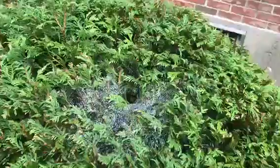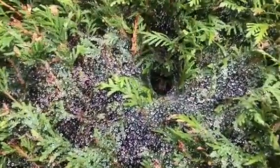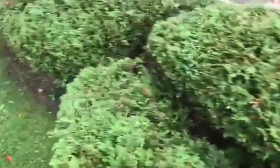Ooh, there's the spider in that one. Do you see it? See that spider right there in the middle of the hole? That's the spider that lives in the web that is on the bush. I'm so glad we saw one. I'm not really sure the name of the spider, but it is my favorite spider web to see.